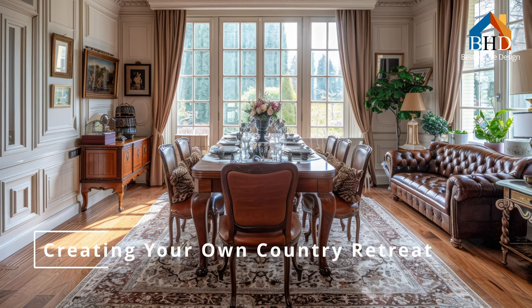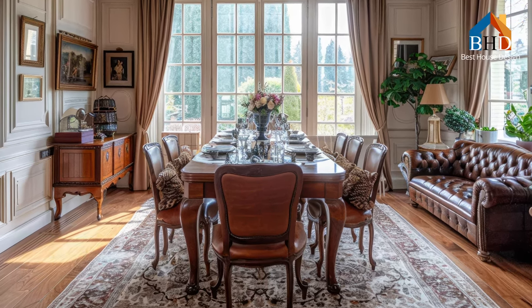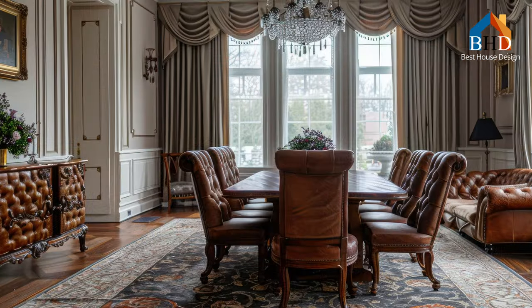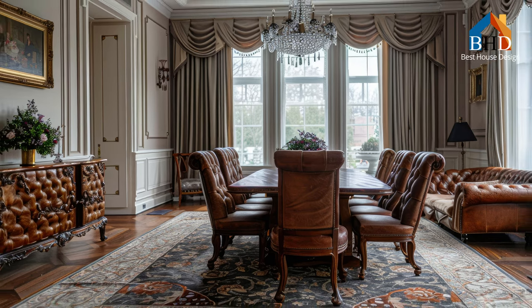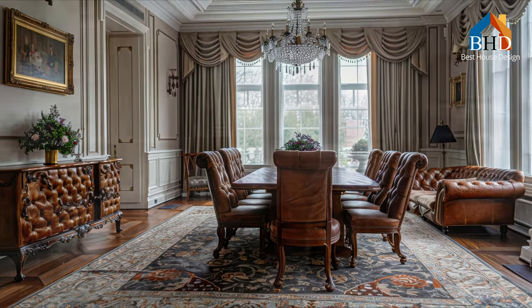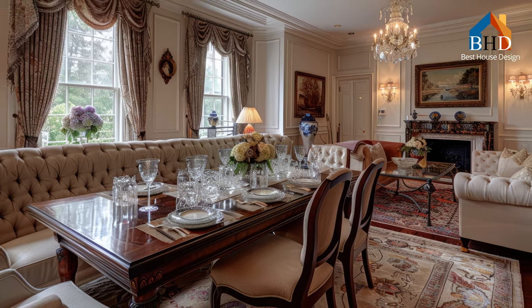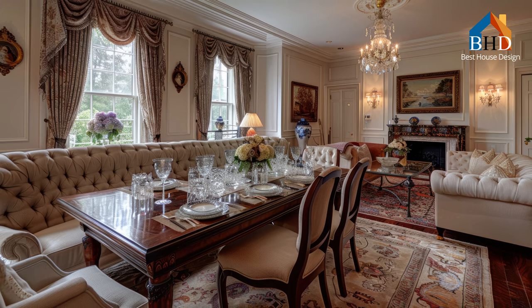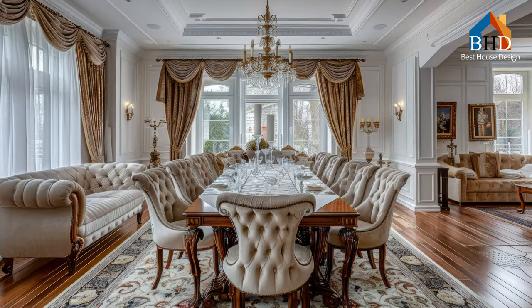Creating your own country retreat. Whether you're renovating a historic estate or infusing your modern home with traditional charm, there are countless ways to incorporate elements of country house decor into your living space. Here are a few tips to help you get started.